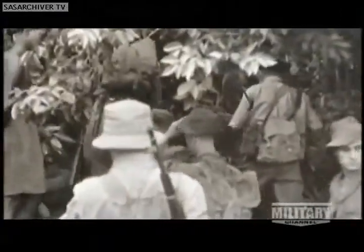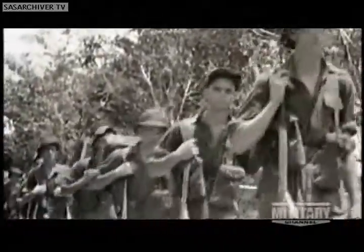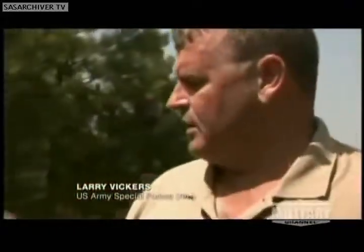To mount these ambushes, the Royal Marines needed a rifle that was shorter and lighter than the standard Lee Enfield. This is a gun that was designed based off of the input that the British were getting from their troops in the Far East.